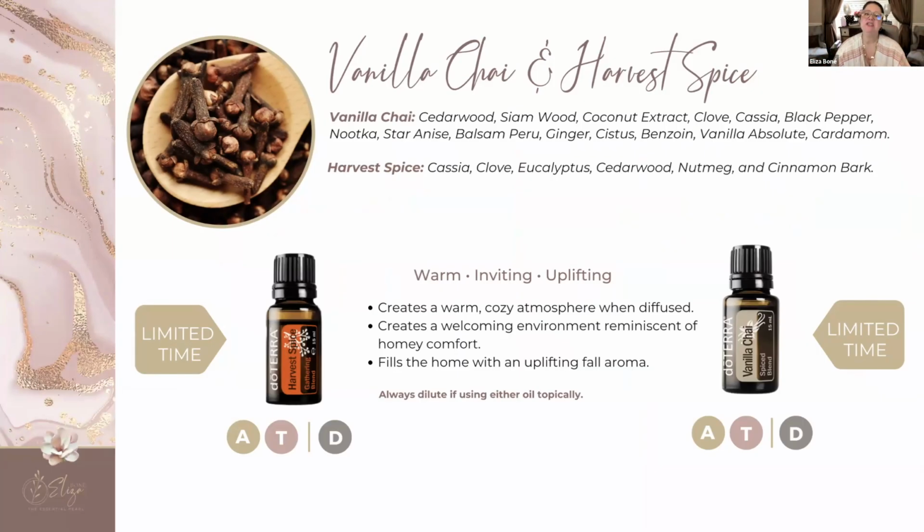Two limited edition essential oils, which I'm very excited about. We have Vanilla Chai and Harvest Spice. Now, both of these are limited while supplies last. And the brand new Vanilla Chai was just released this year. And Harvest Spice, we've had a couple of years and it's released right before autumn starts. So right now. And both of them are aromatic and topical, and both of them have Ds, which means they need to be diluted if you're going to use them topically.